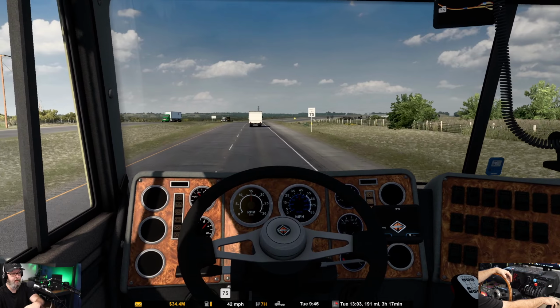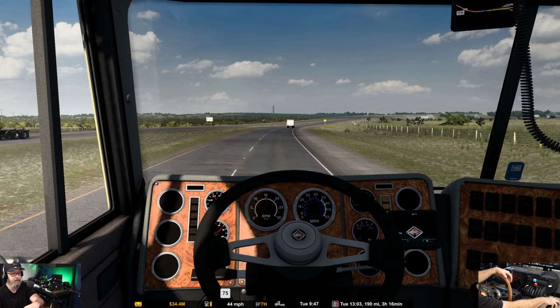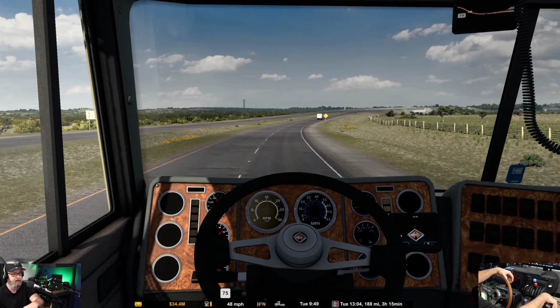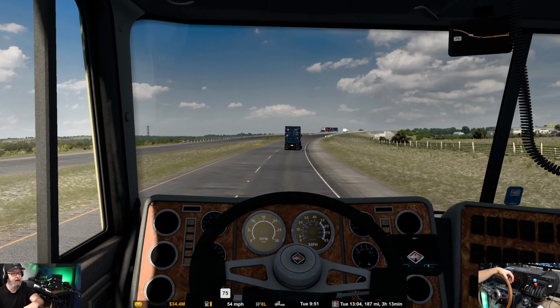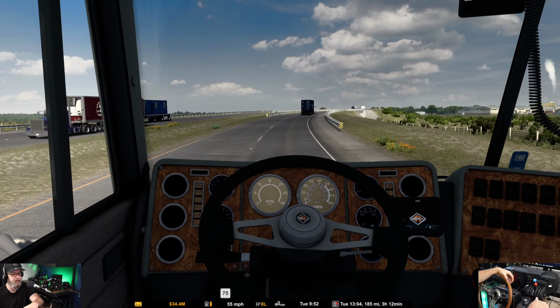Can definitely feel the weight on this now. Obviously, if you're comparing bobtail to any load, you're going to notice a difference. But even with 51,000 pounds, you feel it a little bit. I don't feel like I'm not going to make it up a hill or anything like that. It's just slow, and that's exactly the way this transmission's geared.